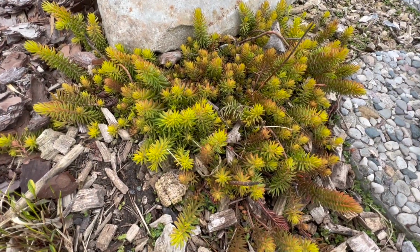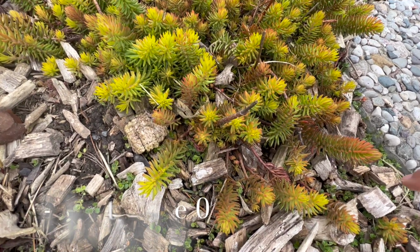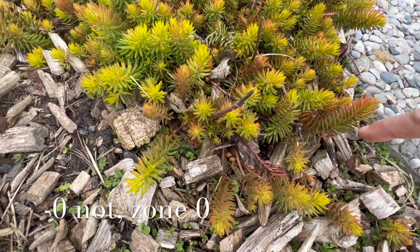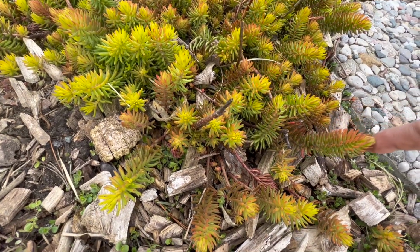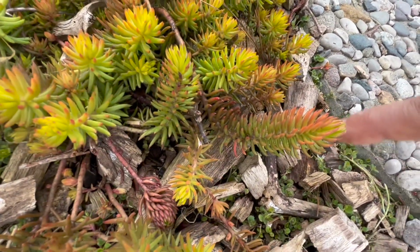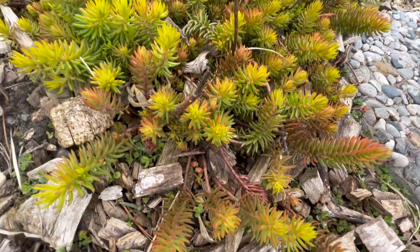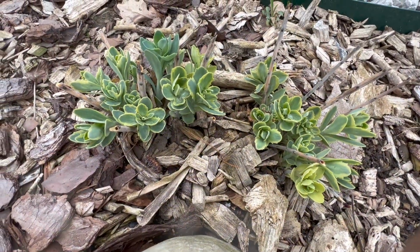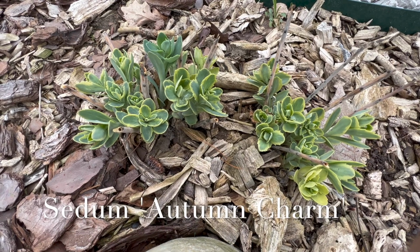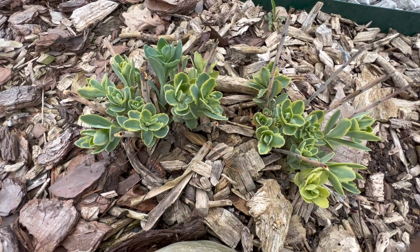I love this Angelica Sedum. It says it's hardy down to zone 0, but it survived here, and we get colder than that. But isn't that beautiful? I just love the color on this thing. It's just as pretty. Just lovely. Looks really nice up against my rock here. This is a favorite sedum of mine. It's variegated. It's just beautiful. They call it Autumn's Charm.